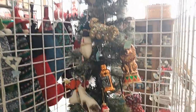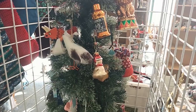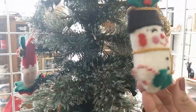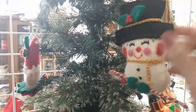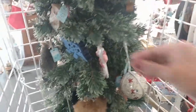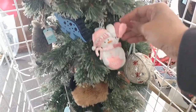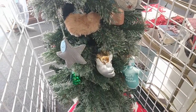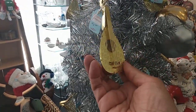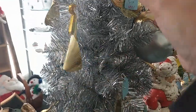All right, so back in this little room area, I'm finding a lot more Christmas-specific stuff. Lion ornament, $9. These cute little felt ones. Now this looks like an Annalie. This one is also $9. Some of these look handmade. Very cute. Now we've got some of these. Oh, so these ornaments are $4.